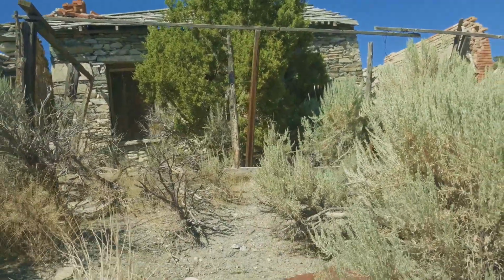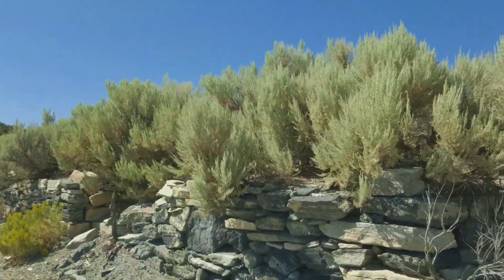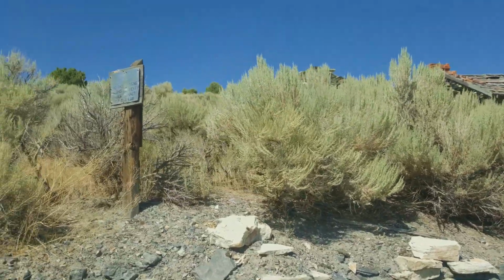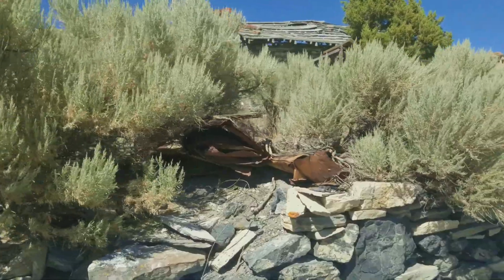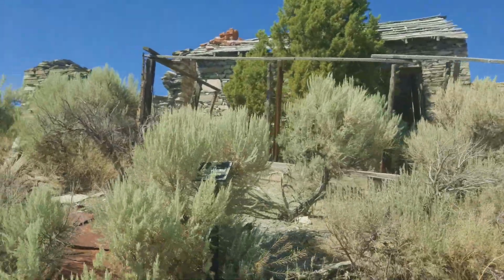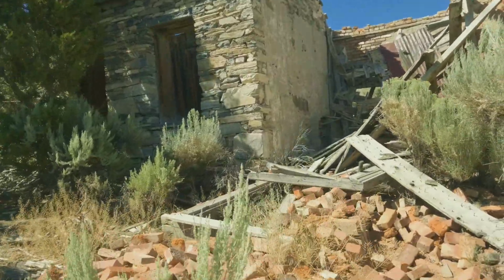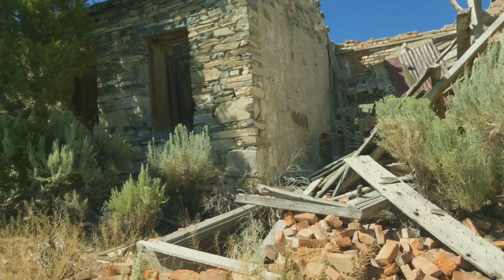It's beautiful. It's a walkway or something? Another house here? I wonder how long that tree's been there, growing directly out front. Oh, there must have been another building. Oh, a wall fell in. That's all the brick from it falling down. Looks like it was added on maybe later. Hard to tell.